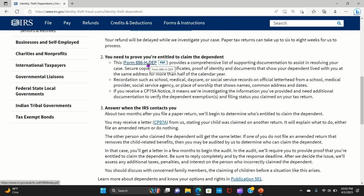It gives us a link to a form right here. The form is 886-HDEP. It provides a comprehensive list of supporting documents that will assist in resolving your case. So you should secure copies of your birth certificate or the child's birth certificate, proof of identity, and documents showing that the dependent lived with you at the same address for more than half of the calendar year. Records such as school, medical, daycare, or social service records on official letterhead from the school, medical provider, or the social service agency, or even a place that you worship. This shows names, common address, and dates.